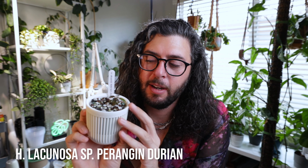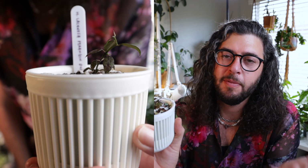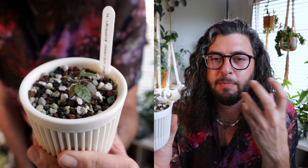Now for my tiniest leaved Hoya lacunosa. This one is Hoya lacunosa Perangin Durian. I get a little confused by this one because when I look up Perangin Durian, usually that's a location, and it is. There is a waterfall, but the waterfall is called Durian Perangin, so I don't know why they're switched, or maybe I'm not looking at the right place. But in any case, this one is such a cutie. These leaves are so tiny, and I have looked this plant up online, and some of the full baskets of this Hoya have bigger leaves. So my guess is this one will grow out to have bigger leaves, but right now they're just very tiny, cute, adorable little leaves. And I kind of don't want it to change because it is very unique compared to most of the other lacunosa.